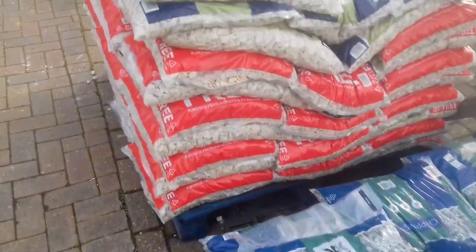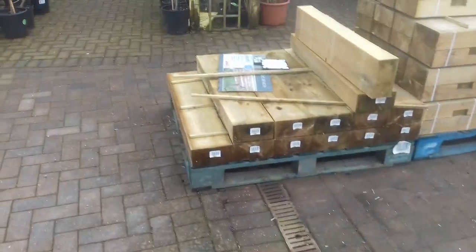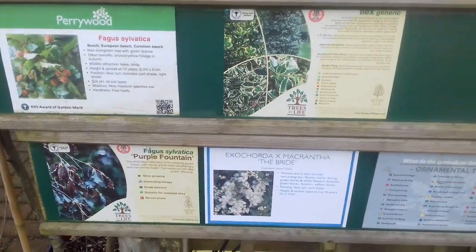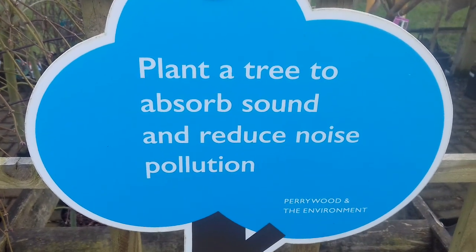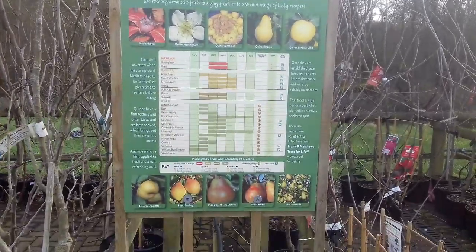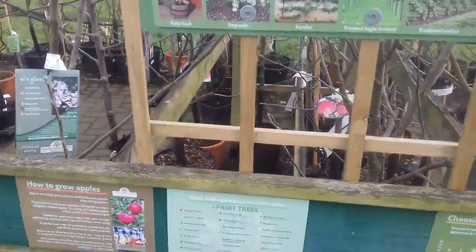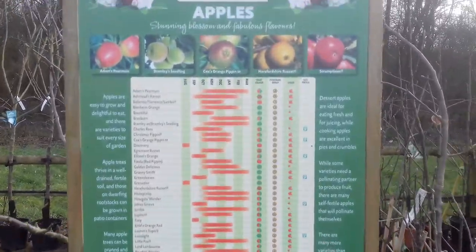You've got the old chippings and stone and all of that, bits and bobs, you get the idea. Look at that delivery service. Bit about the trees in good detail. We all know about that, don't we? Here you go, some information. Pears, quince and medlars. Root stocks for fruit. Detailed information about apples.